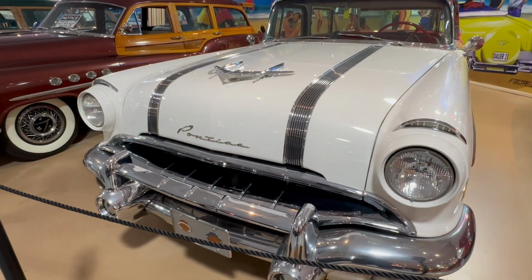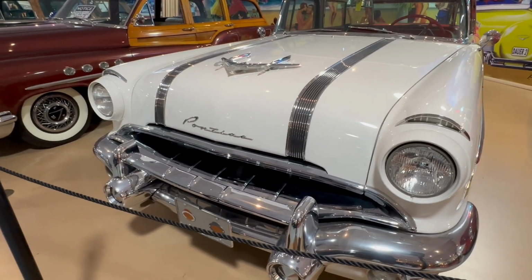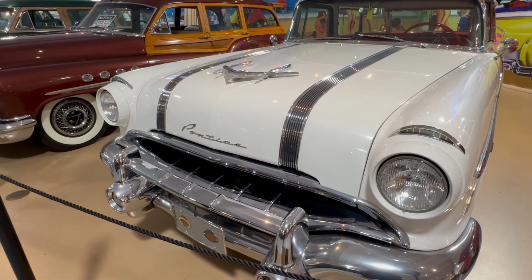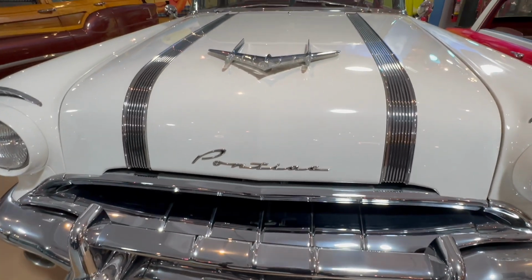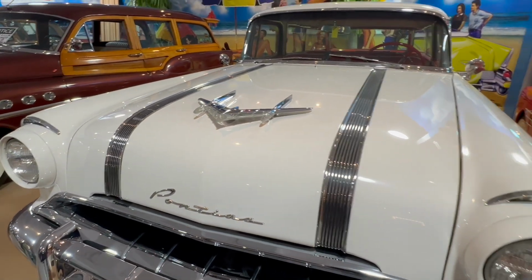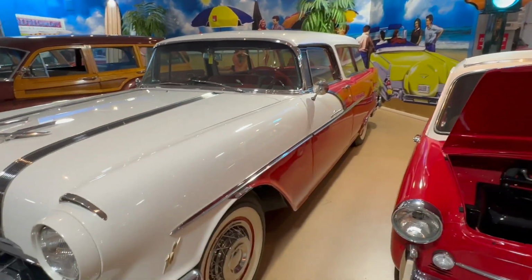I never realized just how awesome some of these cars were because I've not seen any of them in person. This is a 56 Pontiac Safari 2-door wagon. The original factory price, $3,124. And I mean, look at that. And look at that ornament on the hood. That is just spectacular. These cars are amazing.